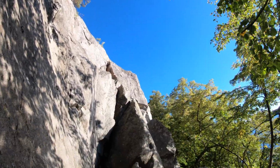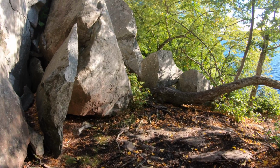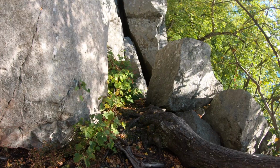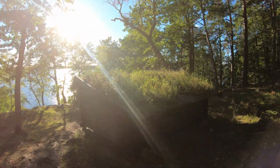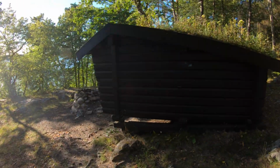The cliffs are steep here and the rocks are large with sharp corners. A beautiful place to get cut and nearly bleed to death. Now, let's check out another place nearby. We go up to the meadow, turn back, and go to the right instead.